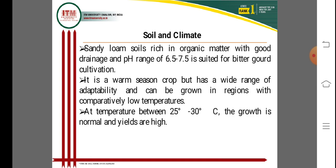Soil and climate are the most important factors for successful cultivation of bitter gourd. Soil pH ranges from 6.5 to 7.5 and temperature from 25 to 30 degrees centigrade. Both the temperature and the pH level are important for competitive exams, where these ranges are asked.